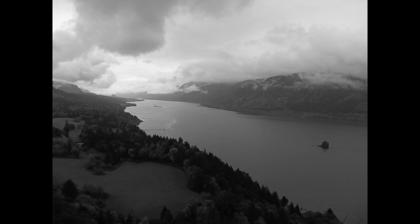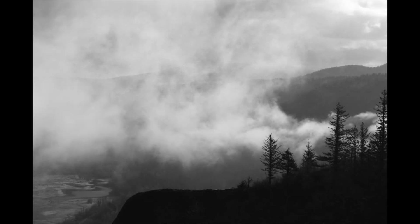Which came first? Were the mountains there and the river had to push through them? Or was the river there first and it continued to carve its way as the mountains rose? Who knows? The view going through the gorge is spectacular.